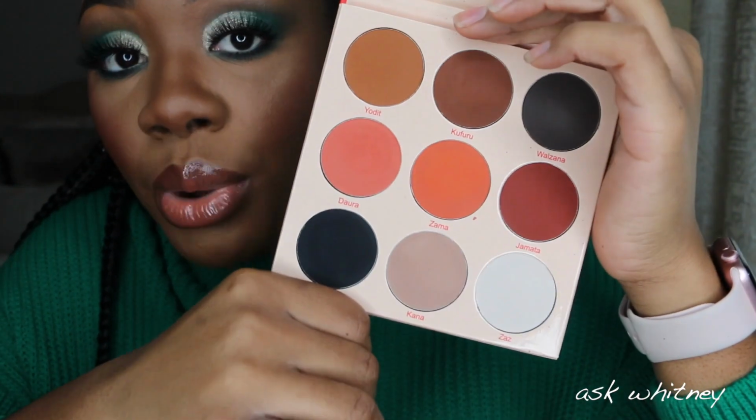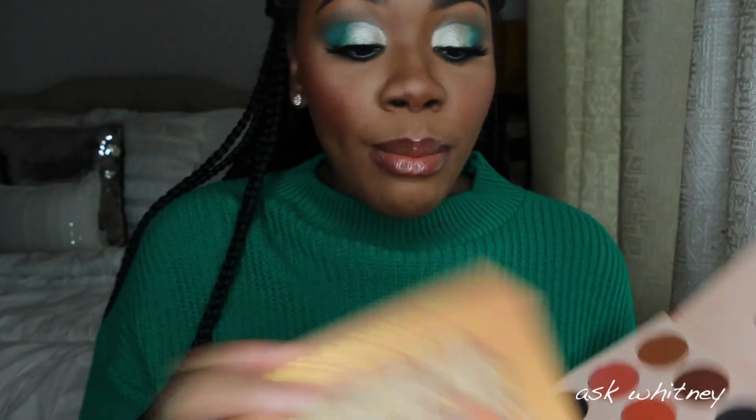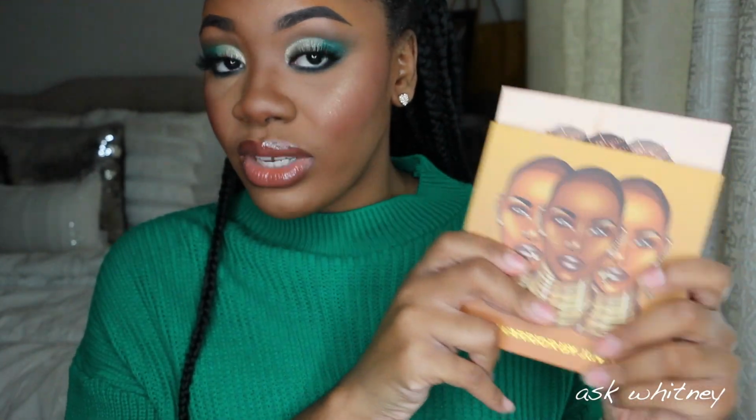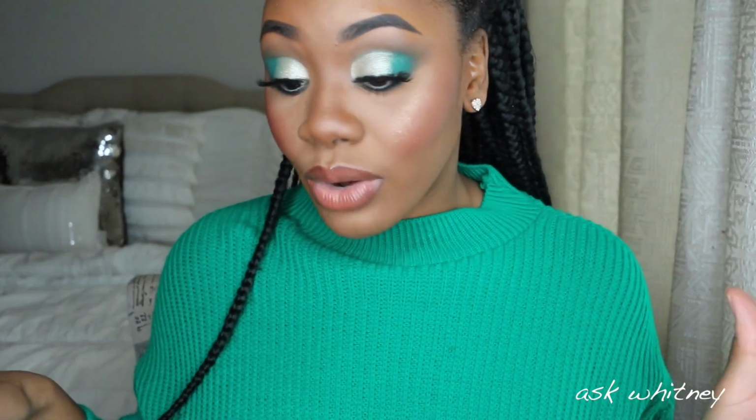So you can't go wrong with an all matte palette. You can do an all matte eye. So I feel like this is a must have. But if you want to pair these two together, this will now make them must haves together. But if you're just trying to get them separately, must have, nice to have. So that is how I would categorize this palette.